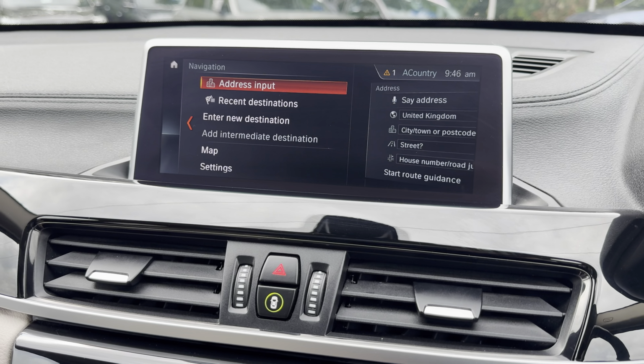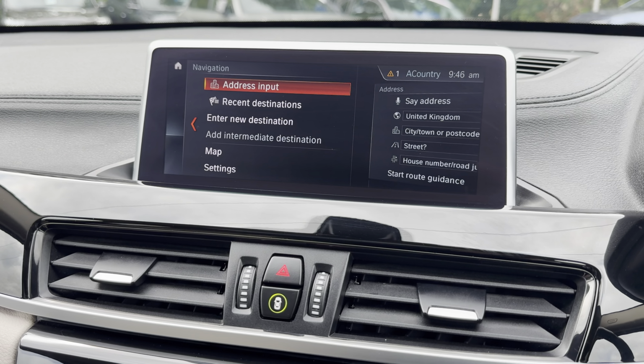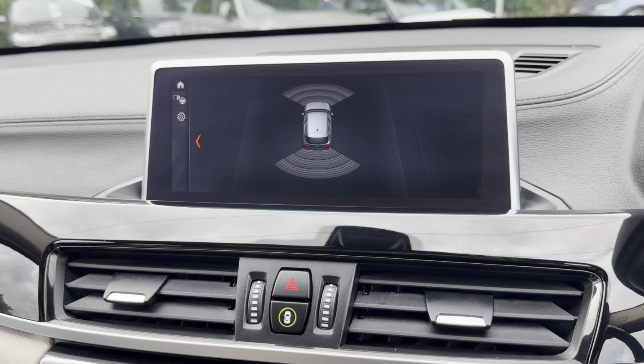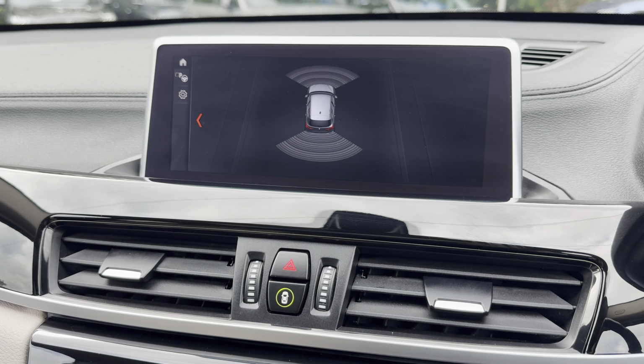You also have a navigation system which allows you to plan any journey you may take in this vehicle, ensuring that you always take the quickest yet safest route possible to those new destinations, along with front and rear parking sensors, which makes manoeuvring and reversing so much easier.